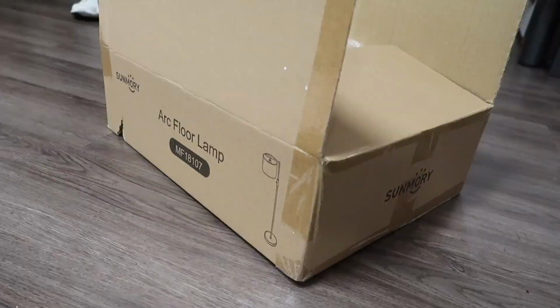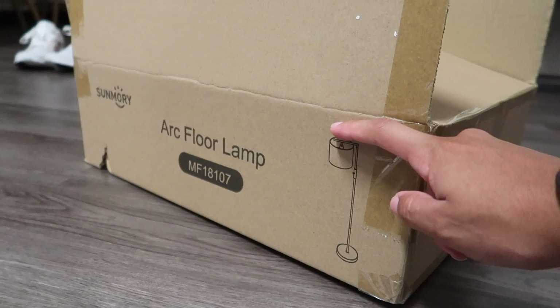So it looks like that picture, and I picked it out because it doesn't take up a lot of floor space, and it also has a little arc. So I think it's gonna be nice. Let's build it.